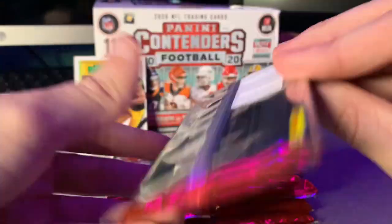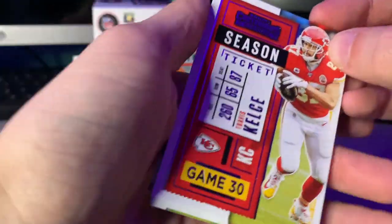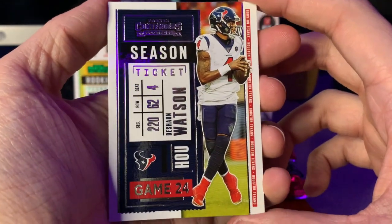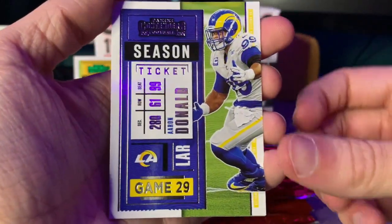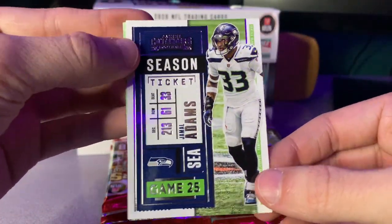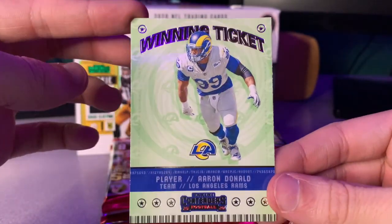Fourth pack, let's get it, boys. Deshaun Watson, soon to be traded. Russell Wilson. Let's get it for the fifth pack.